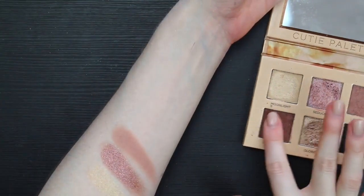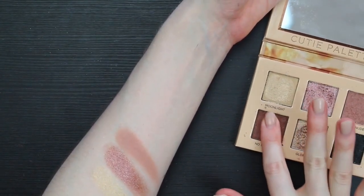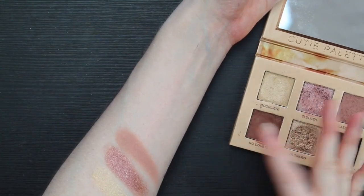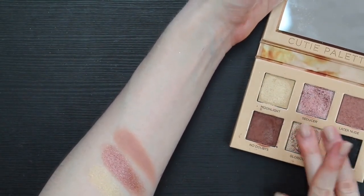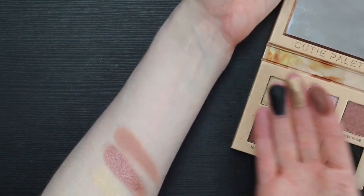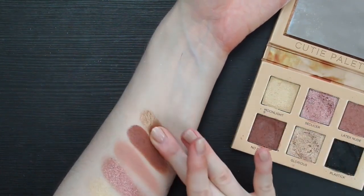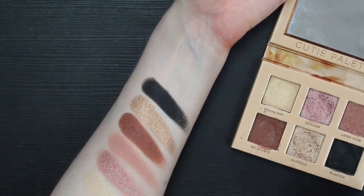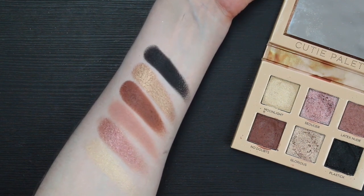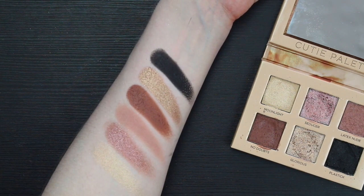And then we have No Doubts. That feels the same, like it might be that same kind of crumbly powder to cream formula almost. Glorious, which I love using, and then Plastic is also kind of like that creamy feeling. No Doubts, Glorious, and Plastic. Oh yeah, those shades that I usually think of as a bit crumbly are swatching like a dream.